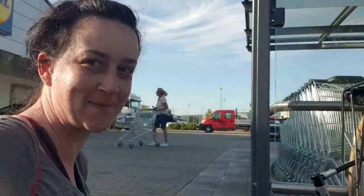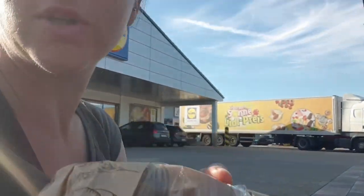Day 13. It's not even 8 AM yet. I'm sat in a little car park, just about half a mile from the campsite. So I've got pastel de nata and chocolate croissants and a coffee. I'm going to just have them before I go back to the campsite.